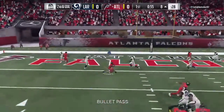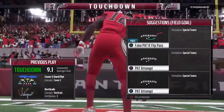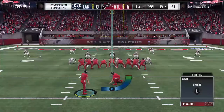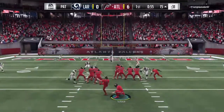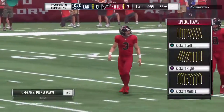Now Ryan on second down. This is caught. It's Sanu this time for a Falcon touchdown. Mohamed Sanu from 8 yards out. And the Falcons take it all the way down the field and score on the opening drive. It's good, and that gives the Falcons a 7-0 lead.